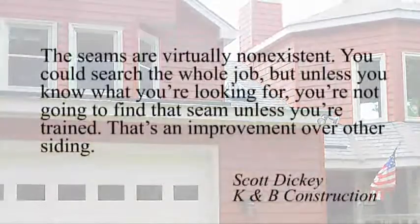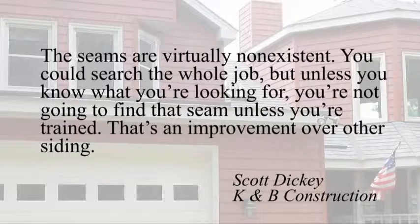"The seams are virtually non-existent. You could search the whole job, but unless you know what you're looking for, you're not going to find that seam unless you're trained. That's an improvement over other siding I've worked with."